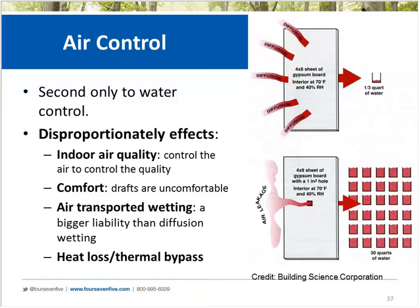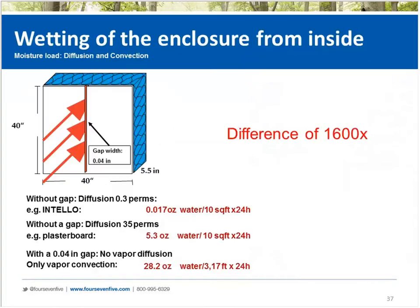Last but not least here, the heat loss, and these aren't really in order of importance, I should say. To different people, these are going to be important at different levels, but heat loss and thermal bypass. Air leakage profoundly affects the energy efficiency of the enclosure. Here's also another graph demonstrating the wetting of the enclosure, sort of exponential difference between without leakage and with leakage.